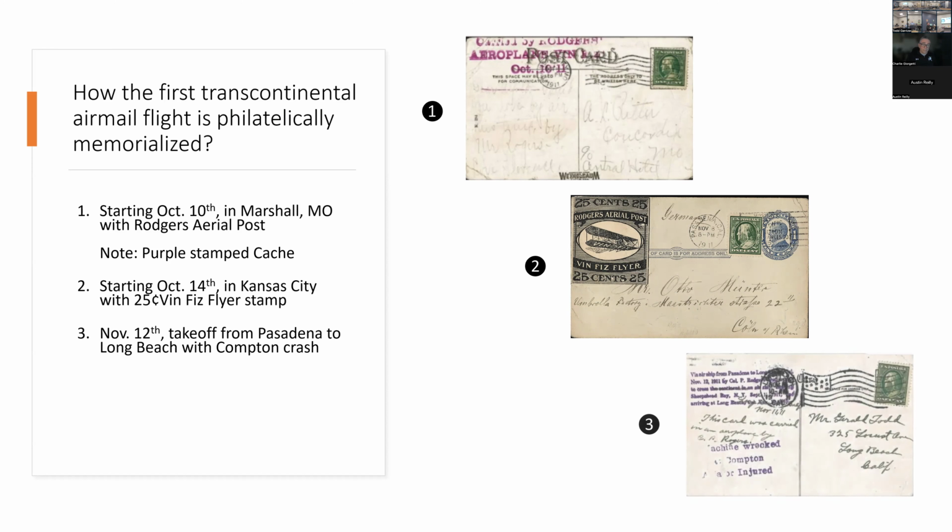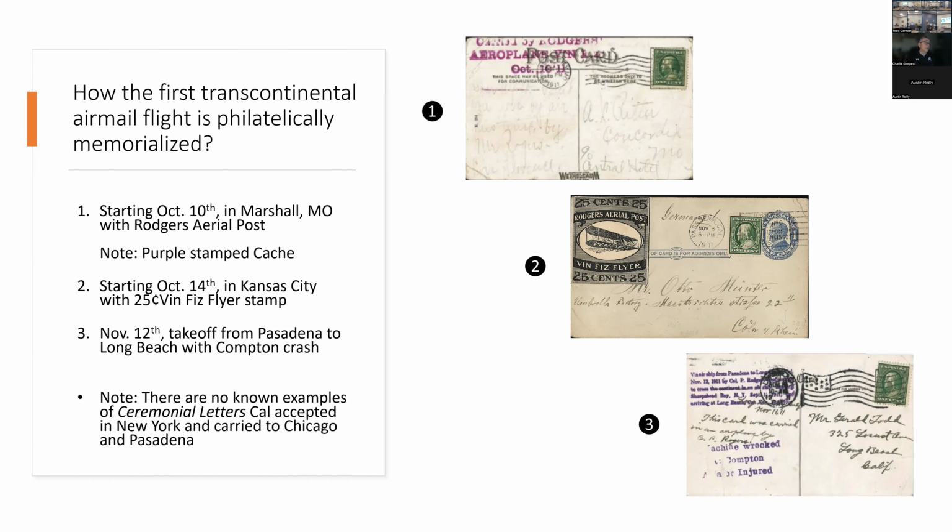And then the covers that were carried from Pasadena to Long Beach that suffered the Compton crash were the other flown materials, if you will. These are the three flown materials that were part of the Vin Fiz legacy. And by the way, none of the ceremonial letters that he carried from New York to both Chicago and Pasadena are known to have survived. So this really makes the catalog of the Vin Fiz flown material.